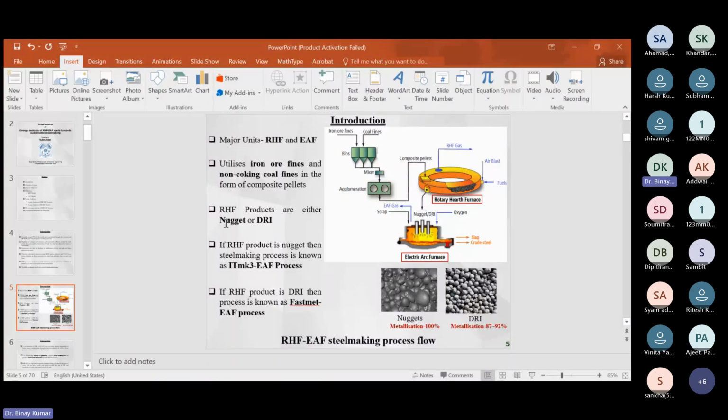And the RHF product, depending on the operating parameter, as I told you, is either nuggets or DRI. Nuggets are basically 100% metallized iron, and if you look into the composition of the nuggets, they are similar to that of the pig iron. And in nuggets, basically, the gangue of the iron ore is separated out. Whereas in case of DRI, the metallization percentage varies between 87 to 92%. But the main problem with DRI is that the gangue associated with the coal as well as ore remains in the DRI. Whereas in case of nugget, they are separated out.